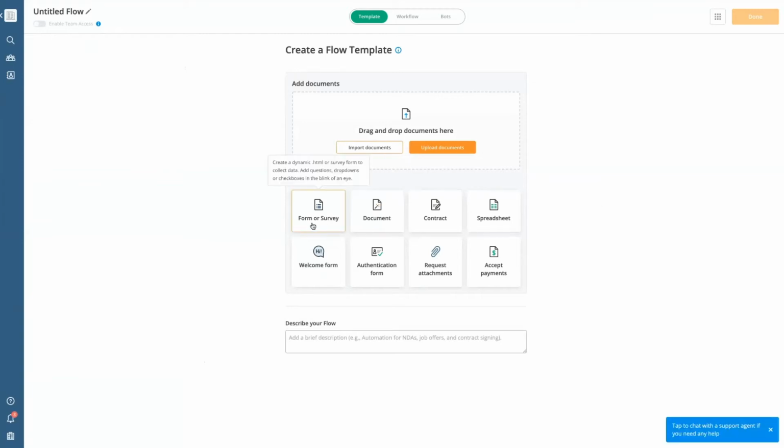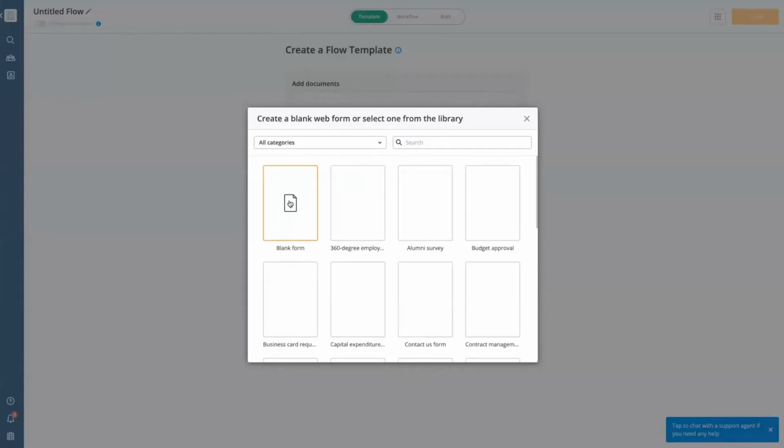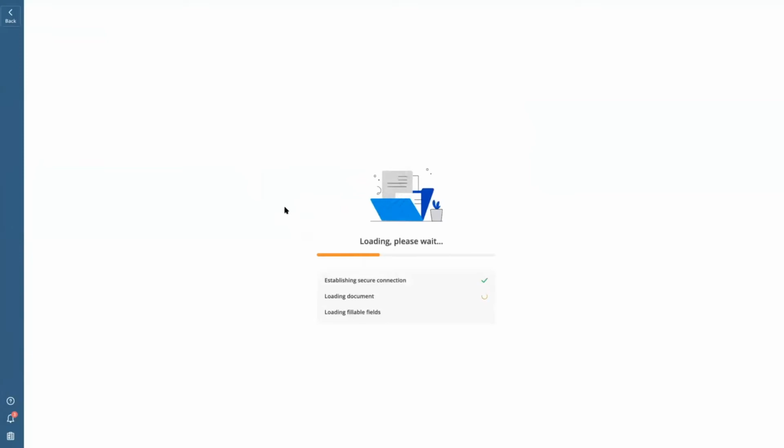So one will be this form or survey, and that's going to be for the manager to fill out the employee's name and email address. Then we'll also add the IRS W-4 form, which is a PDF. So I'll go ahead and create the web form first.